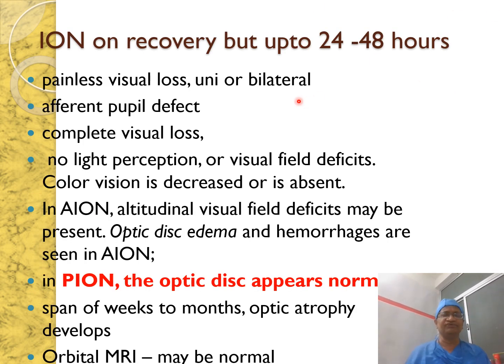Recovery may take up to 24 to 40 hours. Painless visual loss, unilateral, pupillary defect, complete visual loss, no light perception, and altitudinal. See whether optic disc edema is there, it is AION. Optic disc normal means PION. So orbital MRI is usually normal.